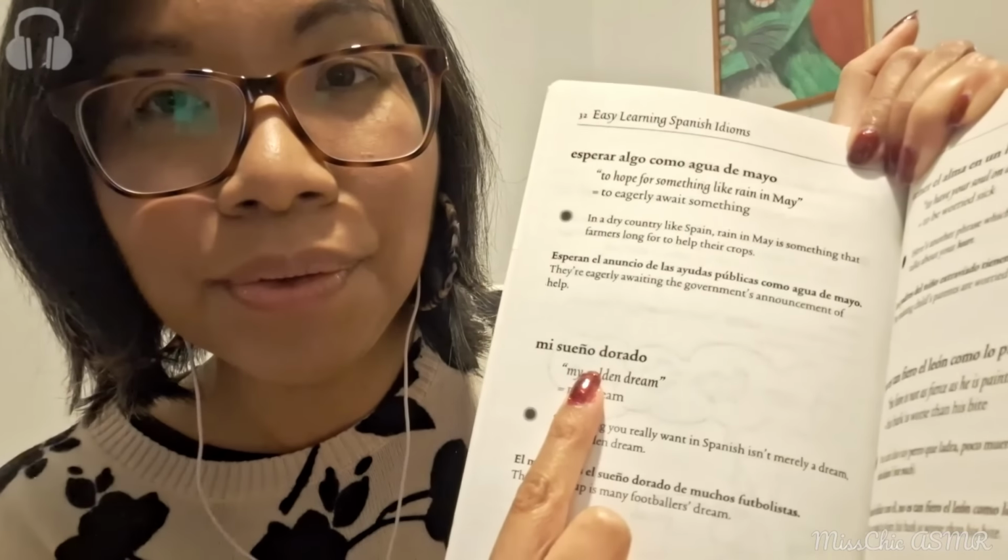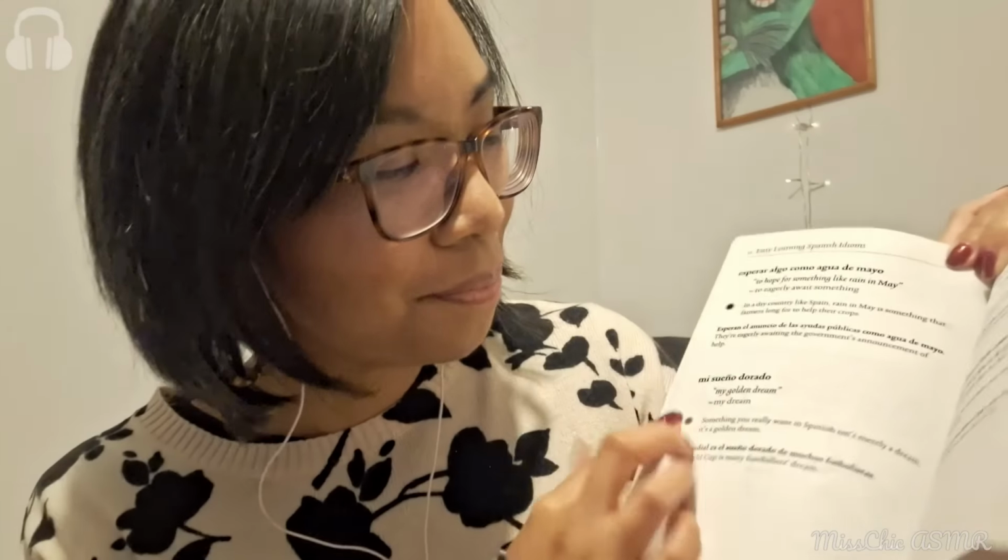Mi sueño dorado. My golden dream. Or my dream. So, for example, something you really want in Spanish isn't merely a dream, it's a golden dream. El Mundial es el sueño dorado de muchos futbolistas. The World Cup is many footballers' dream.